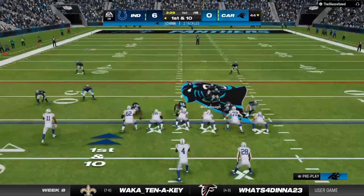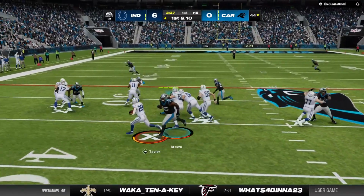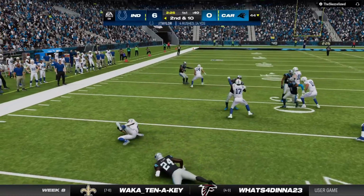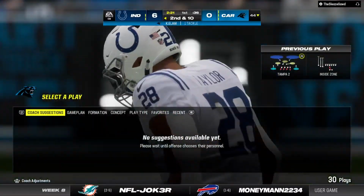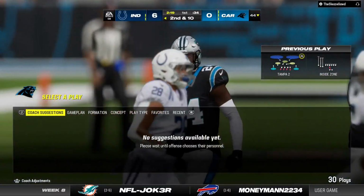Yeah, right now, you're right. They're in man-to-man, maybe needs some safety help. I would say that'd be a good idea. Double team him somehow. I'm going to have to make someone else beat me rather than let him shred my defense. Tackled on the play by Kyer Elam.